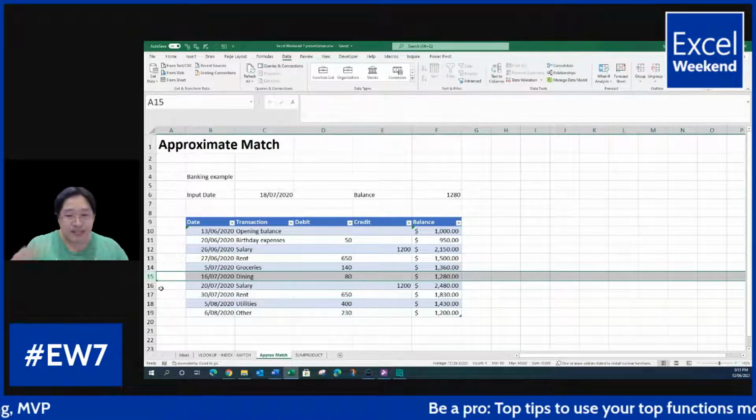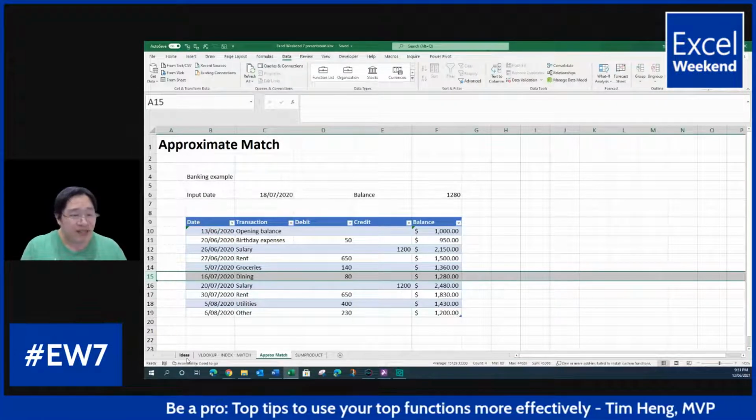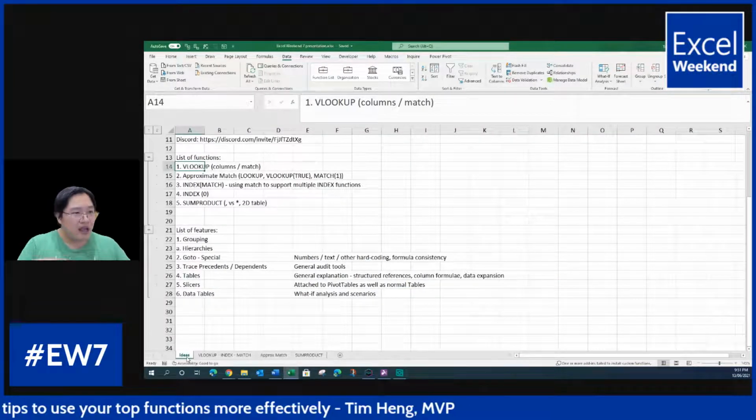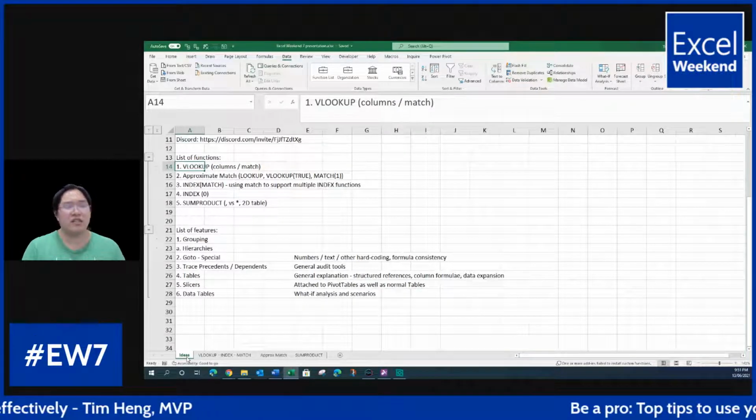So hopefully that's been a useful kind of insight as to how you might use approximate match. And even just using approximate match generally is a pretty pro sort of tool, because I think the average person just kind of discards approximate match and says, look, we don't need to use this. We don't worry about it.